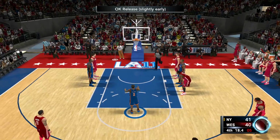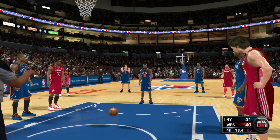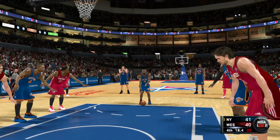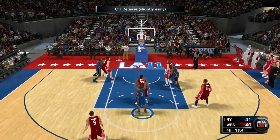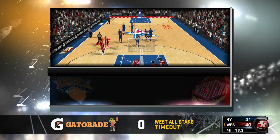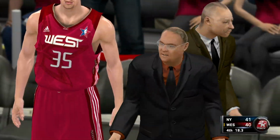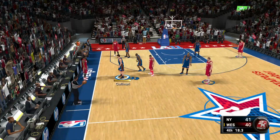Smart foul there. Off target on the first. No good at the stripe this time. Second misses also. Timeout called here. The West All-Stars decide to talk it over. They're trailing by 1. 18 seconds left to the fourth.